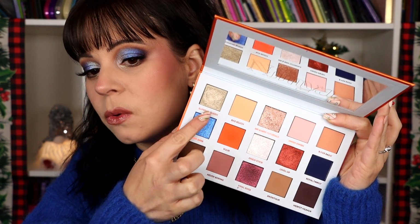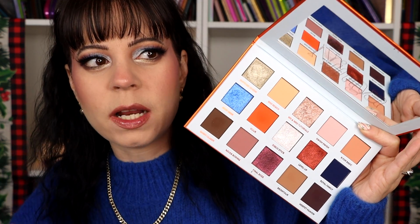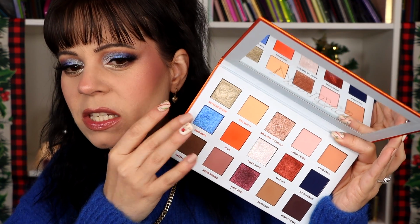That blue up here, which is like a blue purple duochrome, when I swatched it the first time, it almost had a little bit of a satiny feel to it, but honestly on the eyes it's looking really, really nice. It's not the most intense and shiny shimmer, but this is kind of what I expected out of the Pat McGrath palette. I understood that it wouldn't be super intense and out there, but I felt like it was still going to be special, and I feel like this is special.